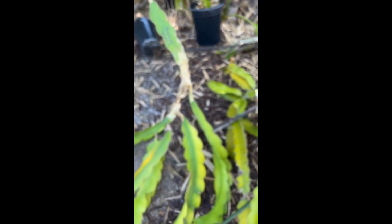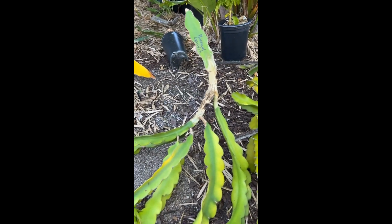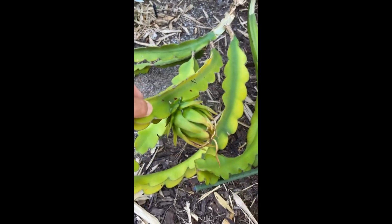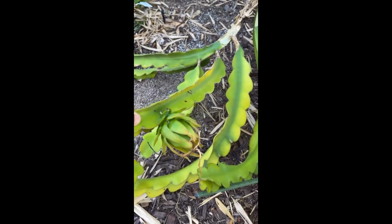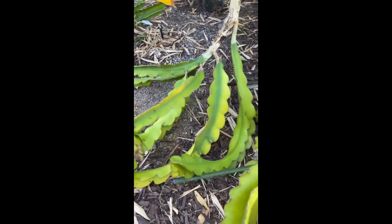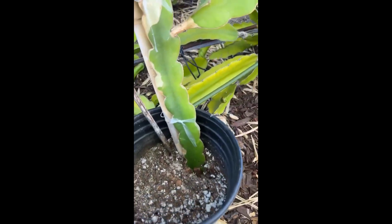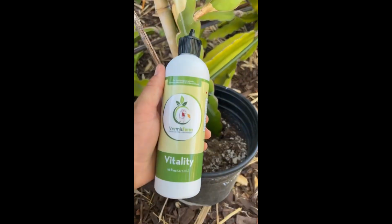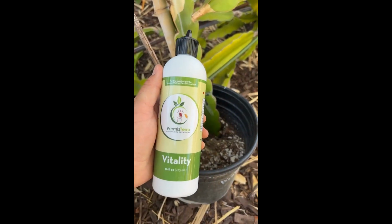I also have a really large Physical Graffiti here, and it has a nice fruit. We had to remove this to move the plant. So I'm gonna root this one, and hopefully that fruit will still grow. We'll find out. So I'm gonna use some of this from Vermistera and water it lightly, and we'll see how it goes.